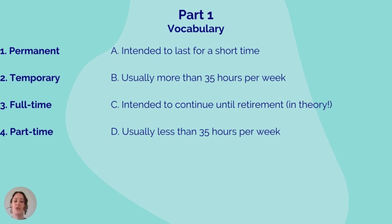Let's take a look at some vocabulary that will help you talk about your work. When it comes to talking about work, there is a lot of vocabulary that you can use. So, can you match the word on the left with the correct definition on the right? Your first set of words are number one, permanent, number two, temporary, number three, full-time, and number four, part-time. I suggest that you pause the video here so you can make a note of your answers.